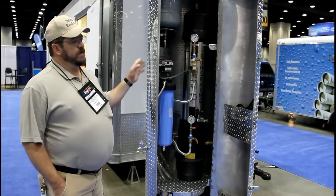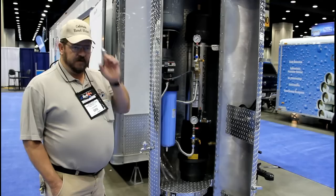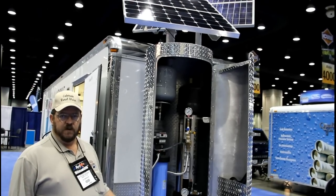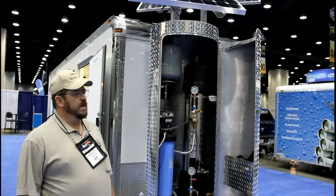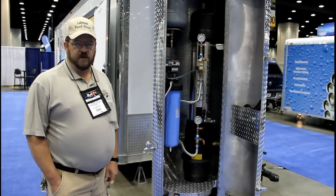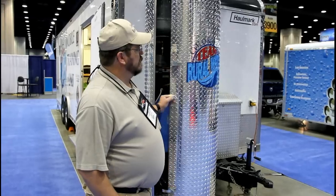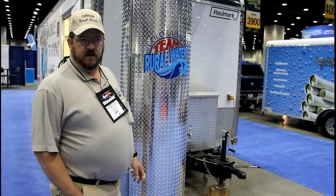When we got the filter, our executive director asked Jack Barker with Innovative Water Technologies if there was a way to hook the solar panel to the trailer. When the filter wasn't being used, we could use the solar panel to power the trailer for emergency response. Innovative Water Technologies told us that if we would bring the trailer over for a week, they would put a solar panel on the trailer. And they've done that, complete with a toolbox and mast.